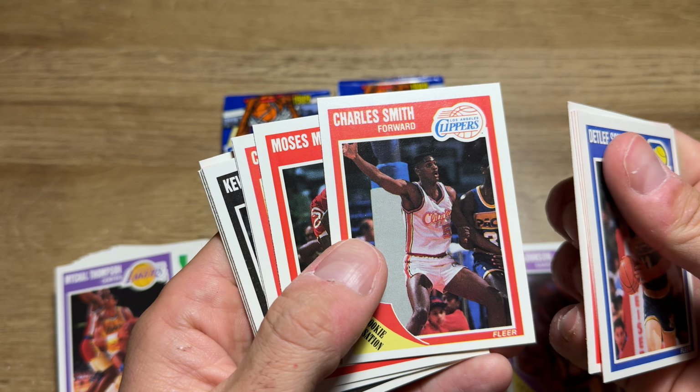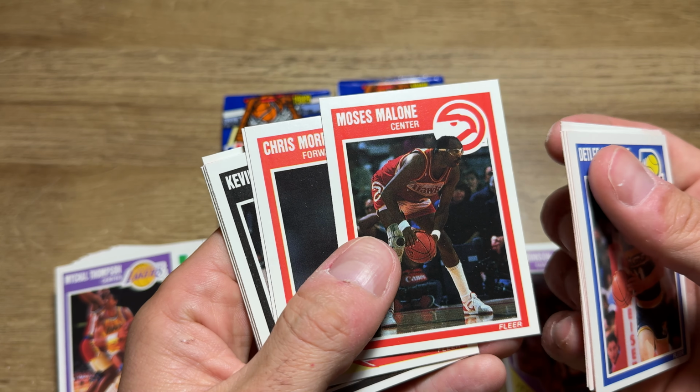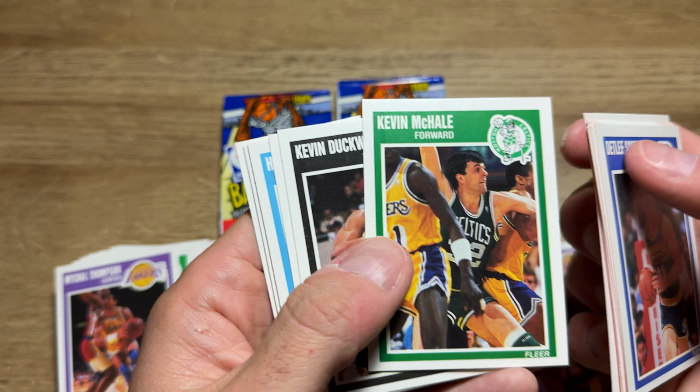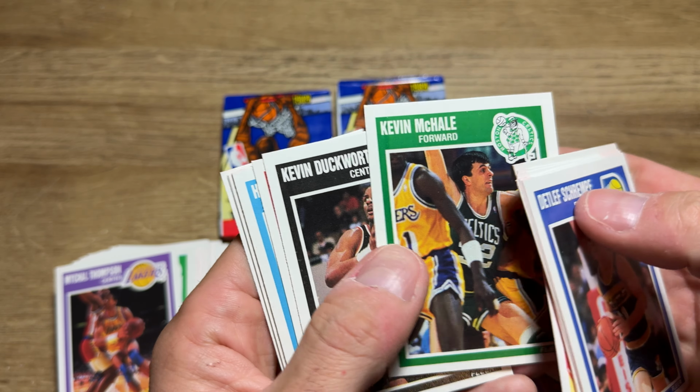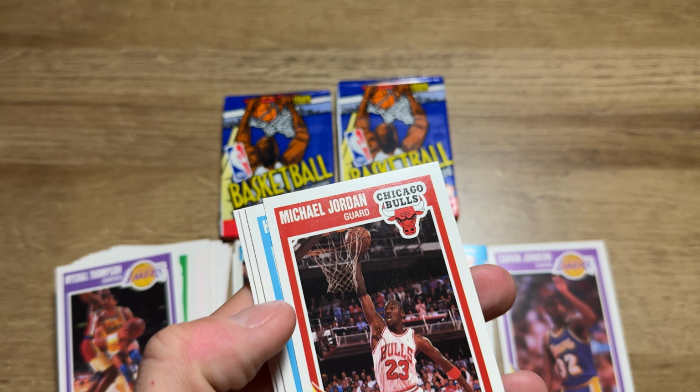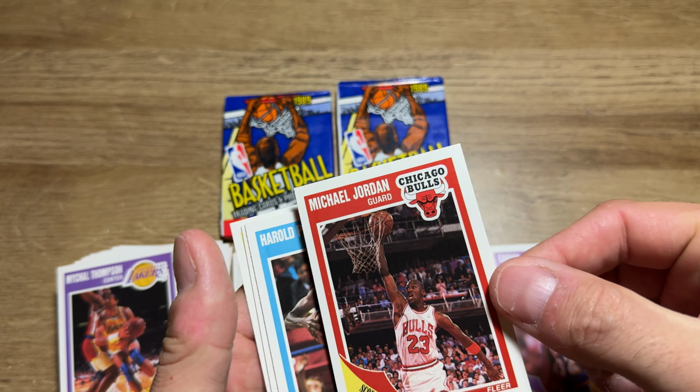Vinnie Johnson, Charles Smith, Moses Malone, Chris Morris, Kevin McHale. It's a good battle. Lakers, Celtics there. Love that. Kevin Duckworth. Jordan! We pulled the base version.